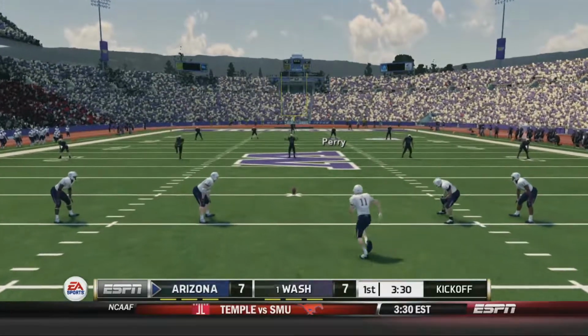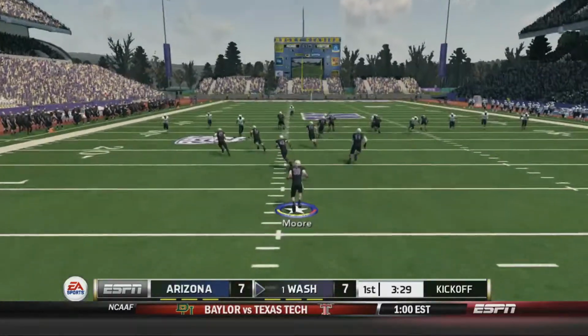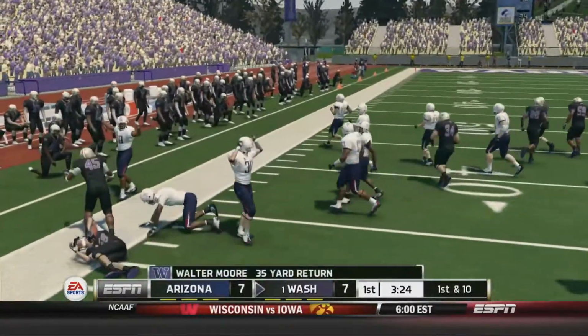Love, ready to kick. He kicks it off, and he got all of that one. He's to the 20, across the 30, and down he goes at the 34.